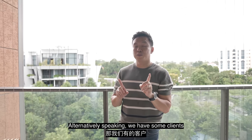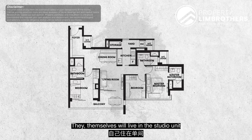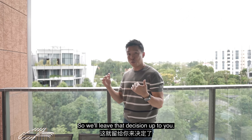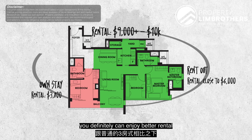Alternatively, we have some clients who do a swap around. They themselves will live in a studio unit and then rent out this two-bedder. Either you rent that out at $3,800 per month, or you can rent this out at close to about $6,000 per month. So we'll leave that decision up to you. But most importantly, if you want to rent out the entire space, you can definitely enjoy better rental compared to a normal three-bedder.